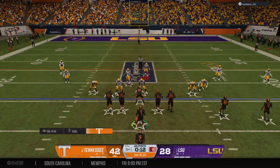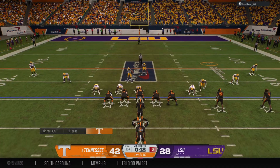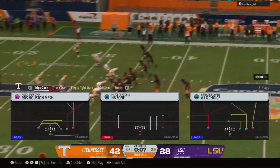The offensive coordinator begins this drive with excellent field position. They're going to run it. Defense gets him down, but they'll take the gain on that play.